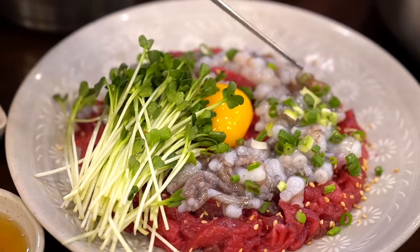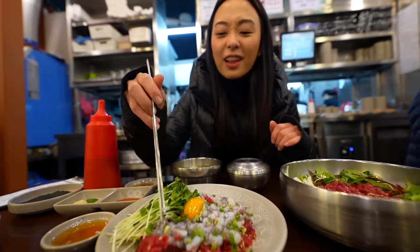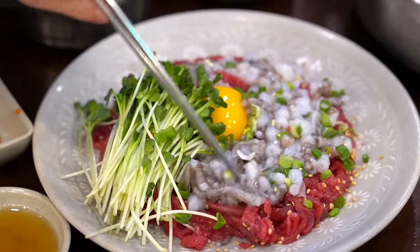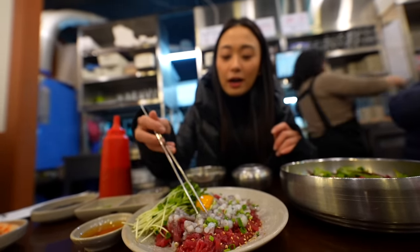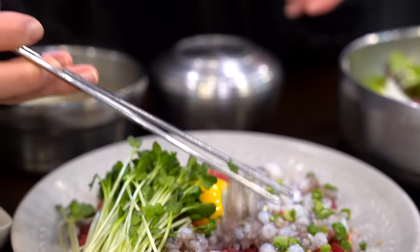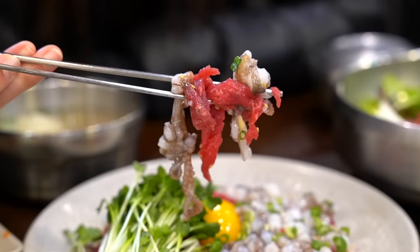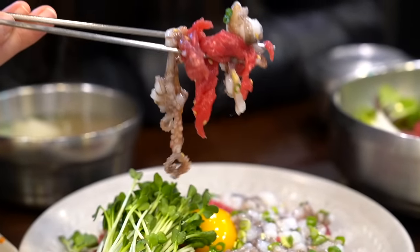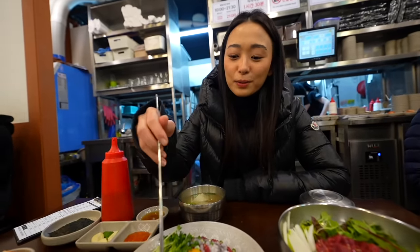I don't know if you've been able to catch on to a common theme throughout Korean food, is that we like things chewy. Texture is a very big part of Korean food, and the reason why we have live octopus like this is because we like the sensation, as well as it's a little sweet and the bite to it is really nice. It's like 8 people each year that die from asphyxiation from live octopus in Korea.